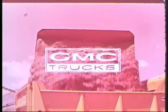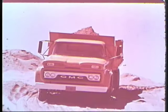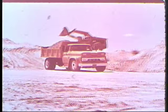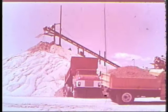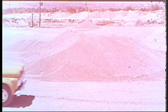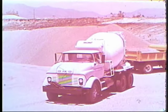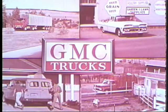Payload power to spare in the first complete line of totally new trucks ever introduced, GMC trucks. New not only in look and dimension, but new in frame, engine, powertrain, and suspension. Quality built and engineered for the utmost in hauling efficiency. Cut your trucking costs with GMC.